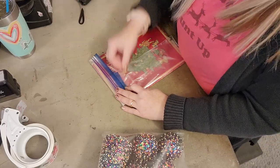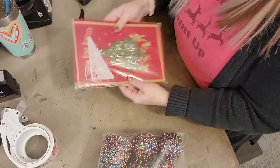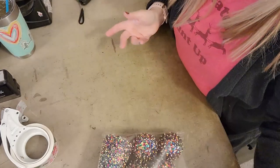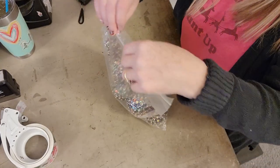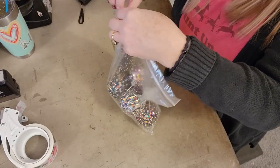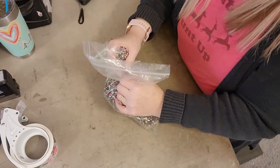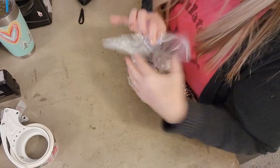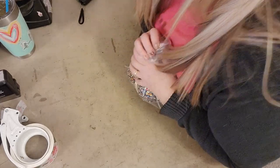I do like to tape the sides of my bags closed. But see, this is just a little Ziploc bag. The Walmart brand ones work just fine as well. All right, so I don't want these balls in here to be bouncing around everywhere on the journey to their new home. So I'm going to try to get as much of the air out of the baggie as I can.